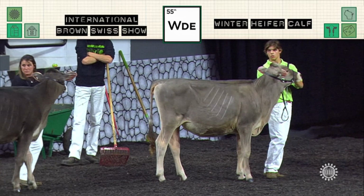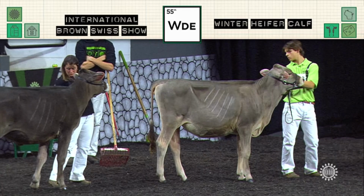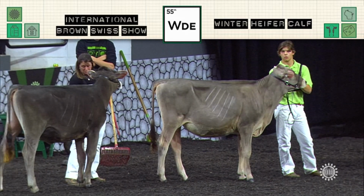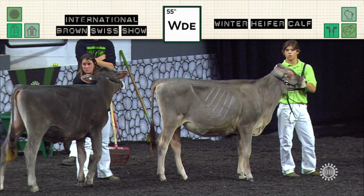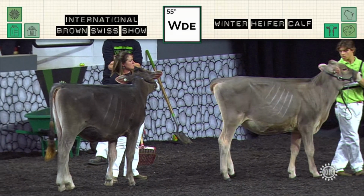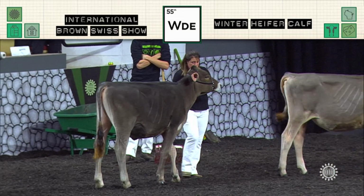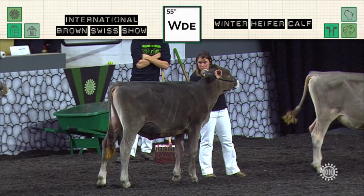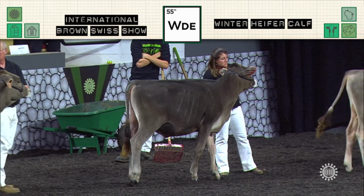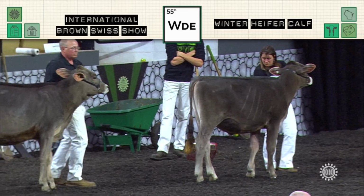Entry 2495 stood third in the class. She was Black Ridge Our Look My Way, exhibited by Haley Goering and Kelvin Webster of Blue Mounds, Wisconsin. Entry 2496 was second in the class. She's Breeze Ridge FP Cindy Lou, exhibited by Zoe Lassley of Woodsboro, Maryland. Entry 2501 was fourth in the class, and entry 2504 stood eighth.